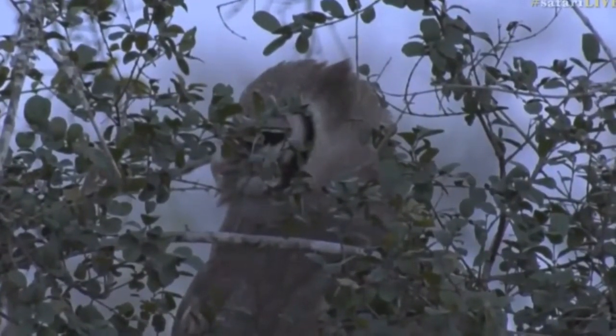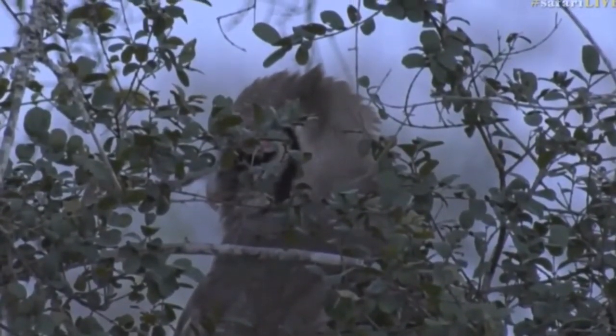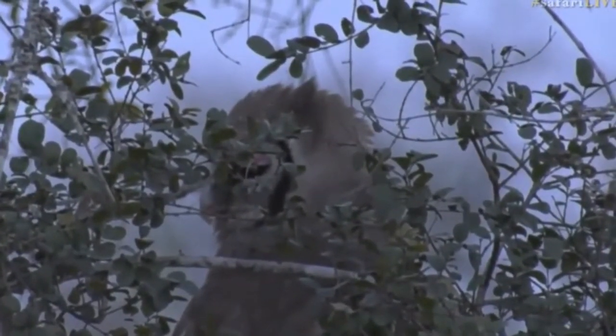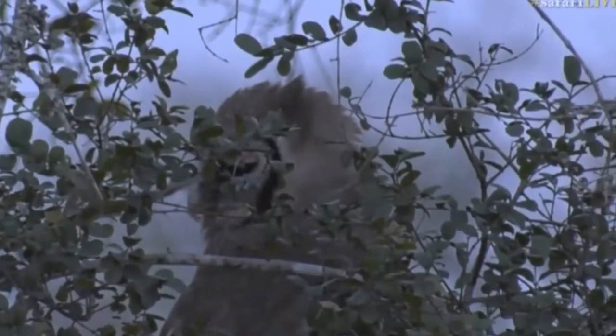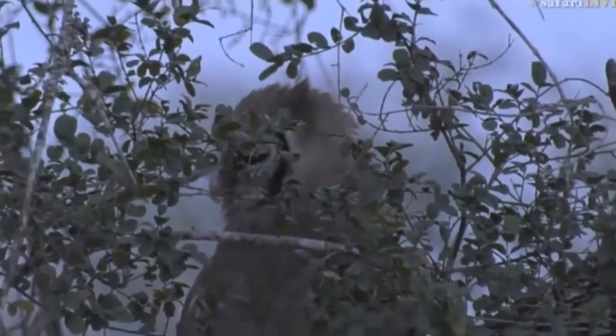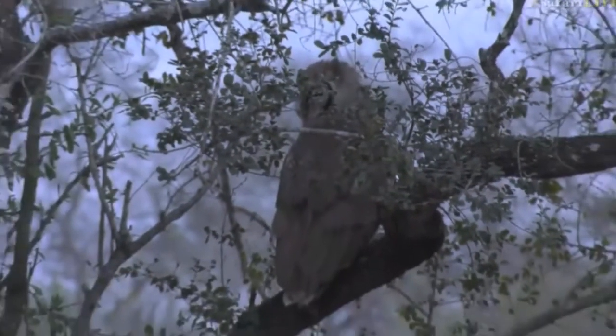I like that. You know what I'm surprised we don't see around here, which I saw a lot of down in the southern sector of the Sabi Sand, perhaps because there's not a lot of river systems around here, are cane rats. That'd definitely be something that a Verreaux eagle owl would feast upon.